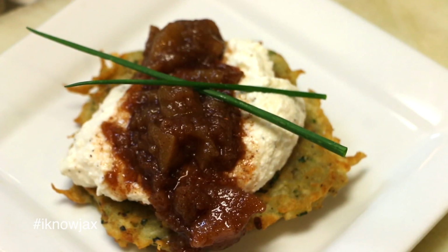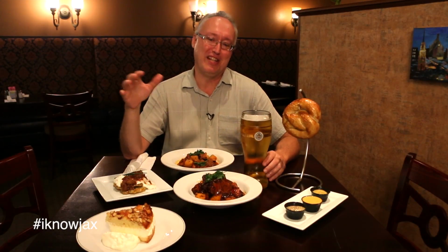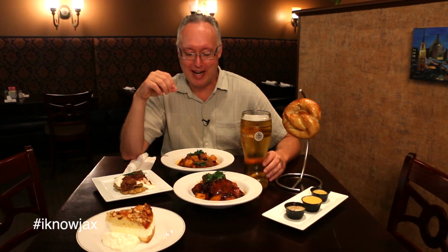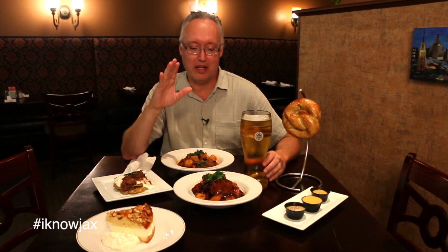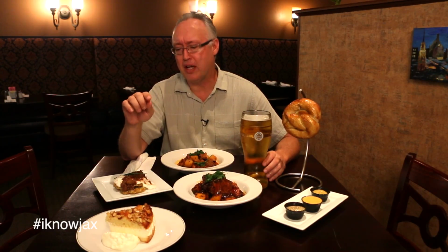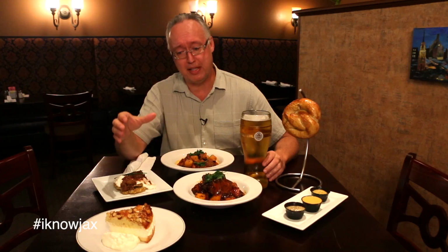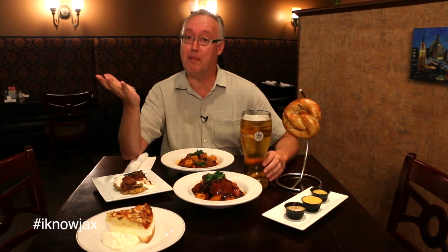As a final touch, chives for decoration. Chef Steve was nice enough to make all this great food for us back in the kitchen. We got the goulash and the pork braten and of course the potato pancakes, but he added a thing called Bienenstitz, which has honey in it. I think it means bee sting in German. My German's not good, I am from Georgia.